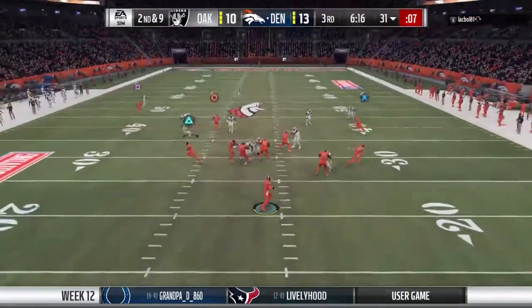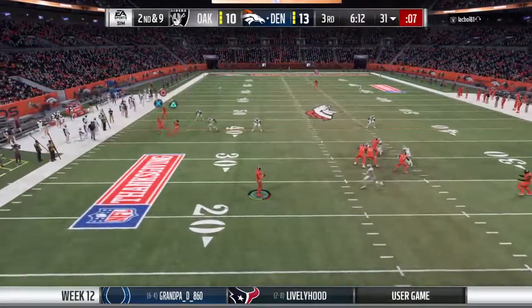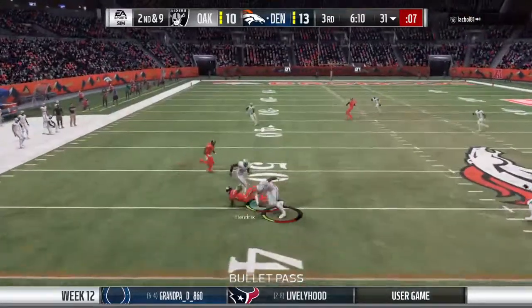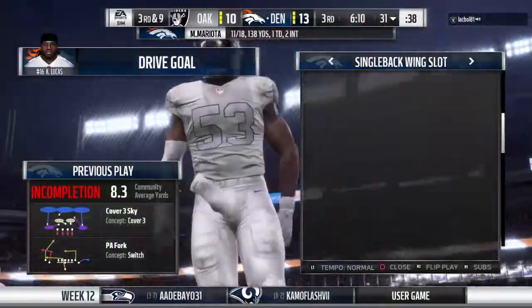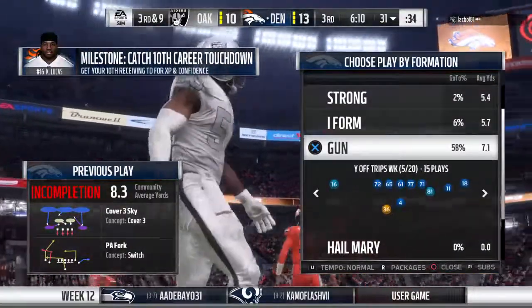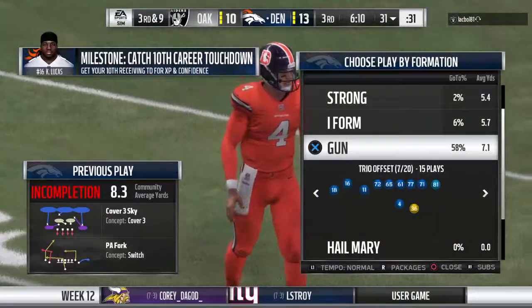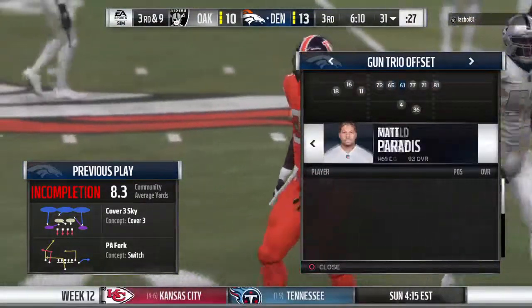Off the play fake, Mariota steps away to his left. And incomplete there. A nice hit jars the ball free and brings up 3rd down. So he can't hang on, and as I watch that unfold, I remembered an expression that I've heard, maybe from you, I don't know: you're going to get hit anyways, might as well hold on to the ball.